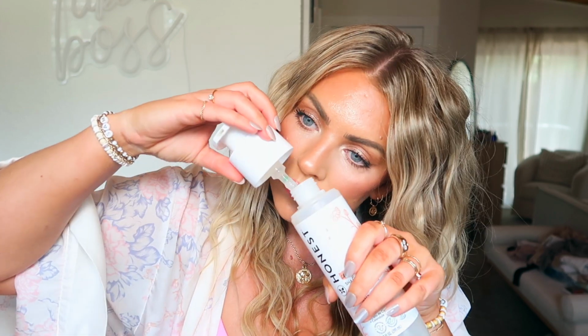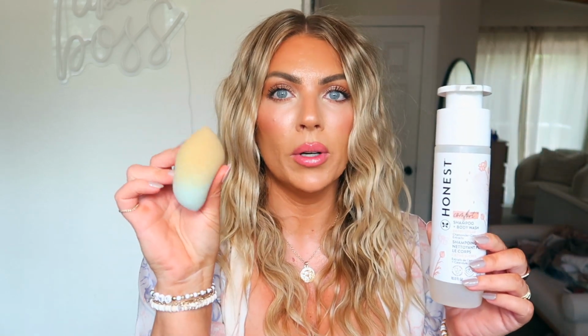Okay, next is the Honest Comfort Shampoo and Body Wash. So obviously you could use this as a body wash. It's super gentle, it's hydrating, it's not gonna dry your skin out. It's like a subtle kind of almond cookie, like an almond extract. Oh yeah, I love the smell. It's like almond. This is really, really great for cleaning your beauty blender, your beauty sponge, whatever brand it is that you have. I'm currently using the Morphe one.